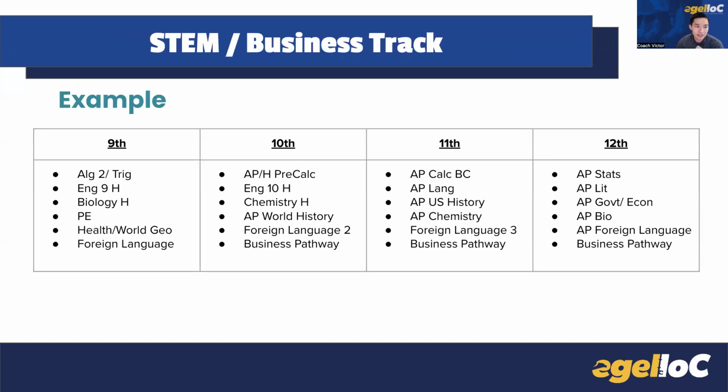All right. So let's go to the next part, which is the STEM and business track. If you're interested in going pre-med especially, this is the thing that you should be paying attention to. And also, if you're in business, it's the same. Why are they on the same track? Well, because the types of courses, the types of rigor, are kind of the same here. So this is what a typical course progression might look like in this case.